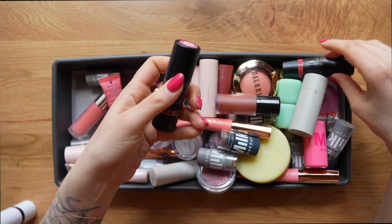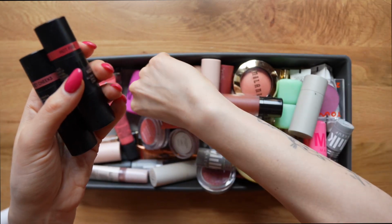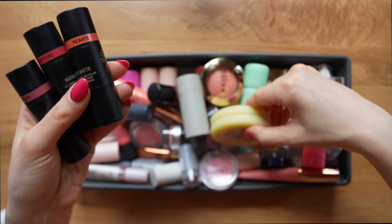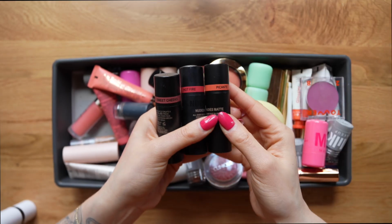Let's pull out these Nude Sticks blushes. Nude Sticks really has some of my favorite blushes. I love these so much. We have a couple shades in this bin in the stick form. So we have Picante, Hot Fire, and Sweet Cheeks. I'm keeping all three of these.